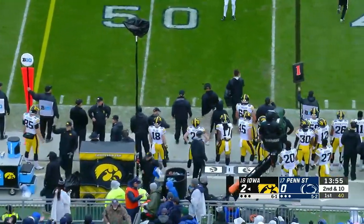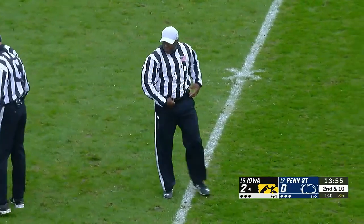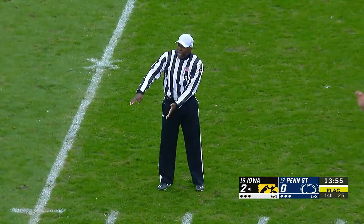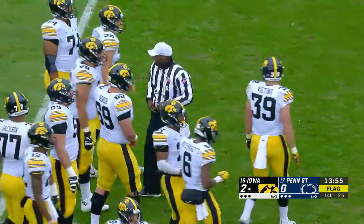Todd, you know me. If you say he's third, you got to tell me who's first and second. We've got a pretty good one in Ryan Finley, who's second right now, and then Justin Herbert. Intentional grounding. Offense number four. That penalty carries a loss of down. Second down. Loss of down.